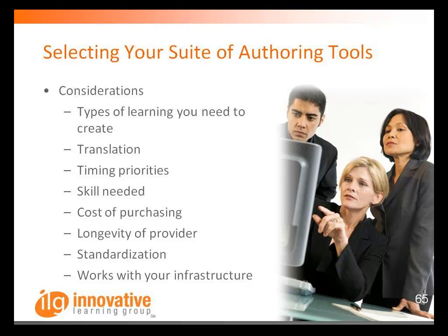At the basic level, you need to determine if the authoring tool supports the languages you need. And if you have languages that use what's called a double byte character set, where the alphabet is different than English, like Japanese or Korean, then it's very important to find that your authoring tools can support that. And then there's timing priorities and the level of skill needed. Oftentimes the cost of purchasing the authoring tools, while they may seem expensive at hundreds to thousands of dollars per license, ends up being minuscule compared to the number of hours of labor that you pay for to get e-learning developed.